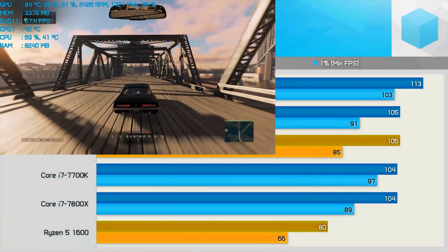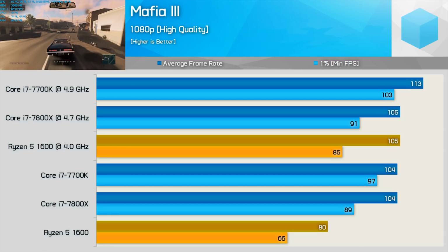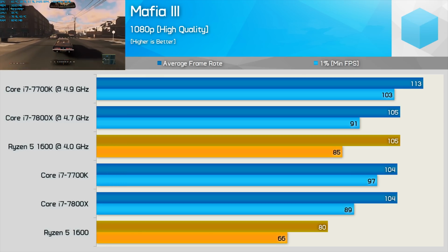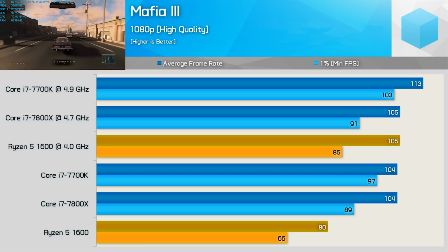Mafia 3 is a bit of a dodgy title, and I might even end up dropping it soon depending on how many of you are keen to see it remain. Initially, Ryzen looked great in this title, however, with each patch, Ryzen's performance seemed to go backwards while Intel's improved, so I'm not sure what's up with that.